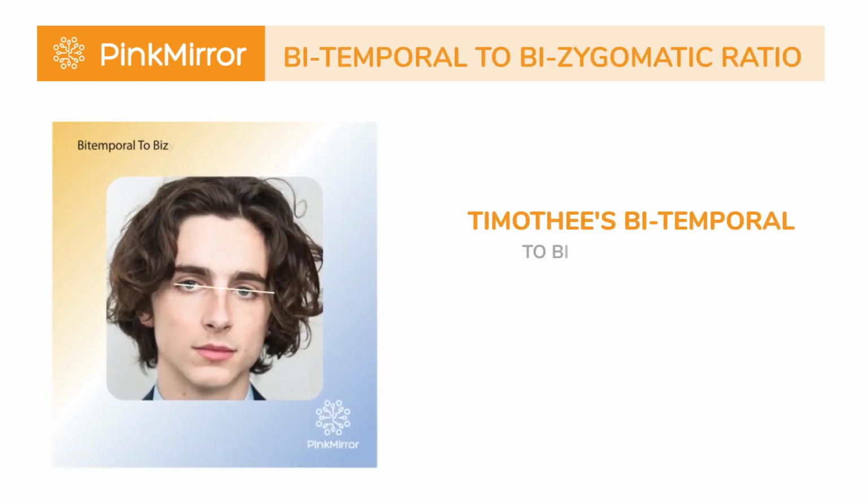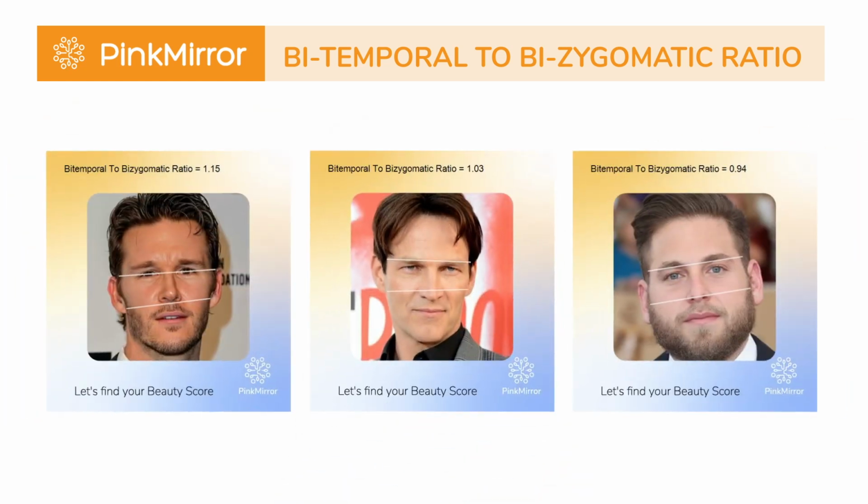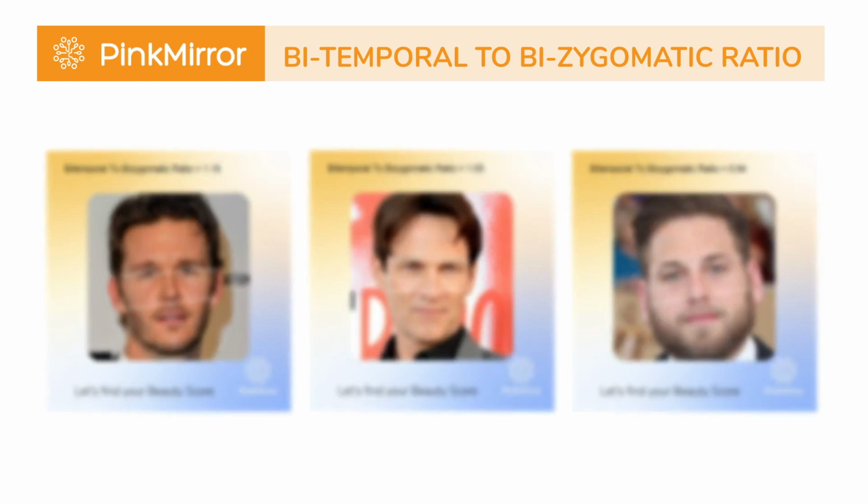Next, Timothée's bitemporal to bizygomatic ratio measures at 1.06, coming close to the ideal value of 1.05. This ratio is a crucial factor that contributes to his magnetic attractiveness. Let's compare Chalamet's ratio with those of other notable celebrities. We have Ryan Gosling with a larger ratio of 1.15, Stephen Moyer, who closely matches the ideal with a ratio of 1.03, and Jonah Hill with a shorter ratio of 0.94.